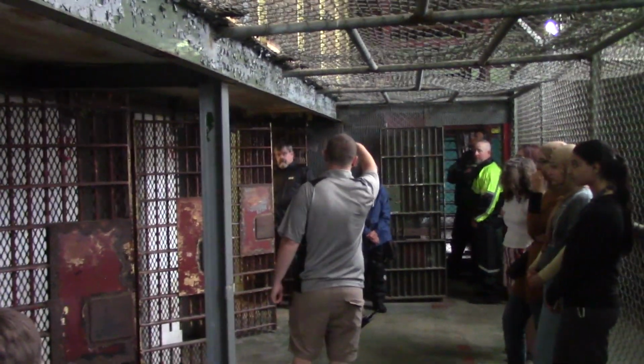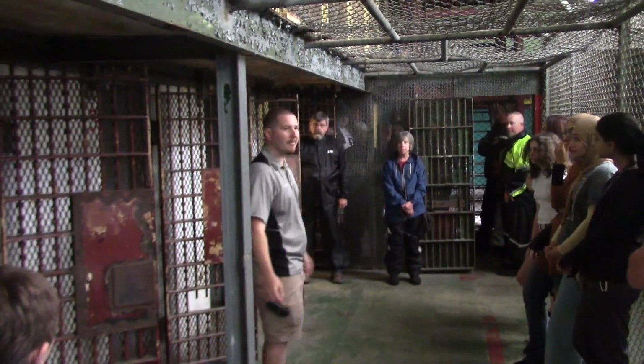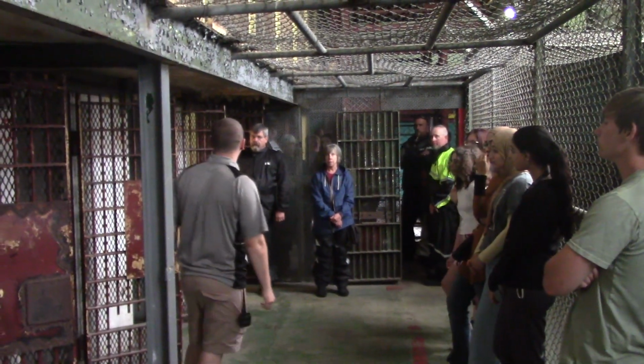Now these 4 cells right here only house 1 person, and that would be the worst of the worst. That's why if you killed enough people, or you were bad enough, you got your own cell and your own shower.